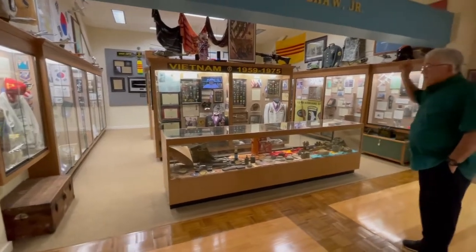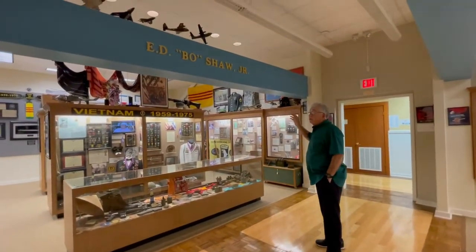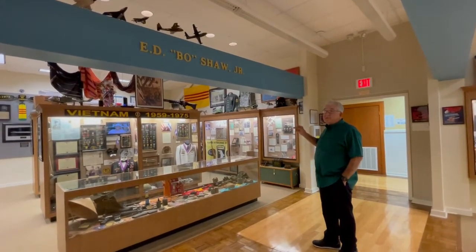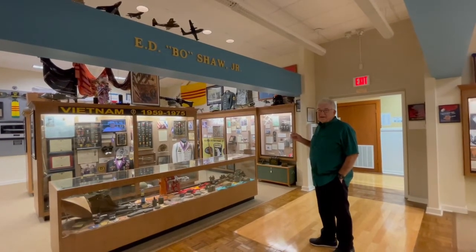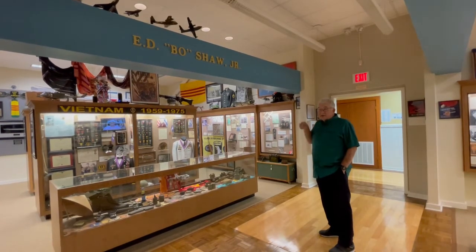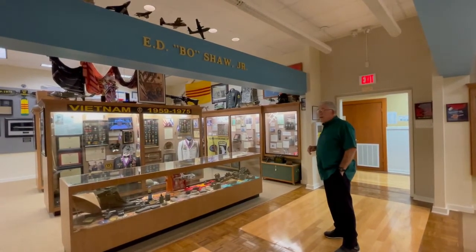And it's named for a gentleman by the name of Bo Shaw, who is actually World War II. And his plane had to ditch in the Mediterranean, and he was rescued by the Germans. They landed a float plane. He had to paddle over toward it, take his pistol out, drop it over the side, get in, spent the rest of the war in a POW camp.